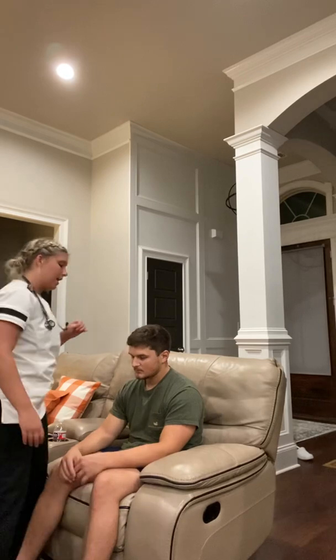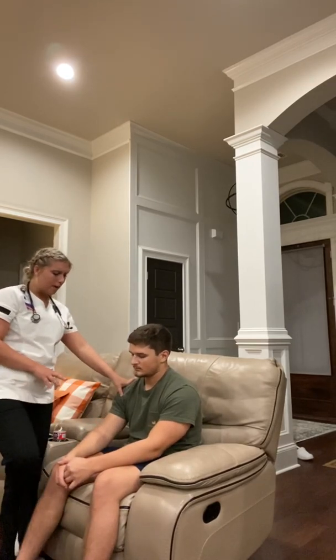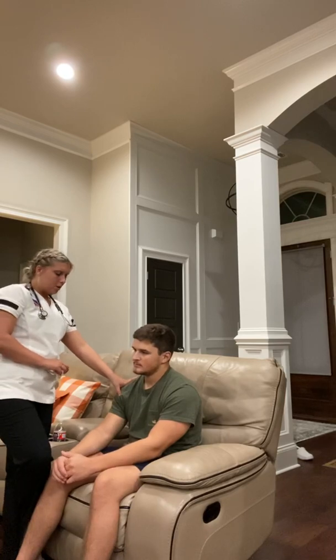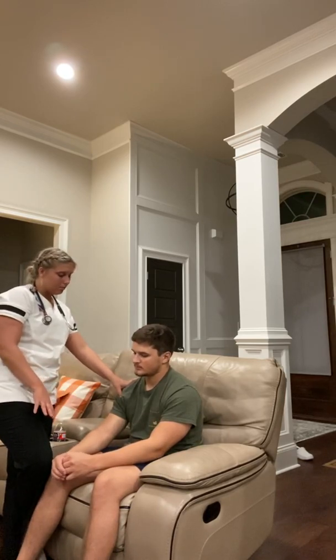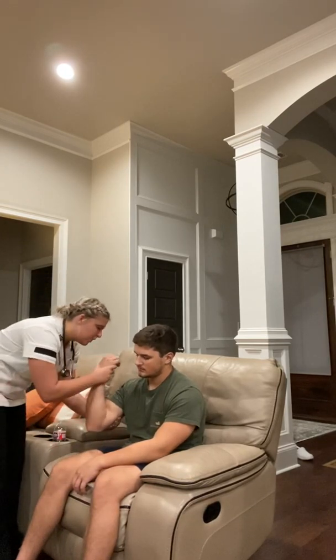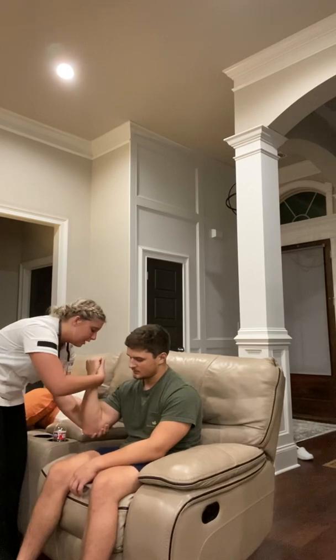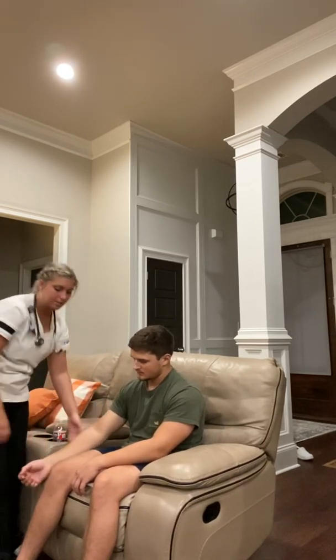Okay, I'm going to go ahead and do passive range of motion to his elbows. Do you have any trauma to either elbow that I can't do this range of motion on you? No? Okay. I'm going to get you to go ahead and flex, resistance, okay, extension, resistance. Okay, and then he would hyperextend. Okay, I'm going to do the other side.